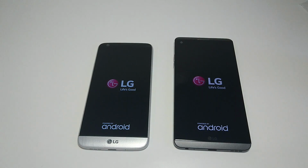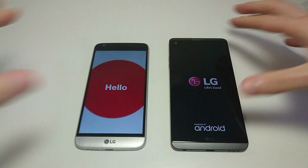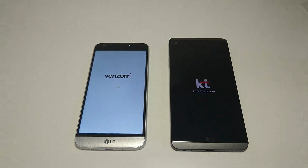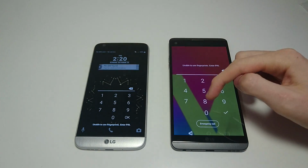So the V20 is the world's first phone on Android N 7.0. G5 still in Marshmallow, but once it's upgraded to N, I will provide an update video. Both these phones, pretty similar internals, both Snapdragon 820, both 4GB of RAM. But there are a lot of differences I'll discuss throughout the video. Alright, so here, V20, first one to load up.